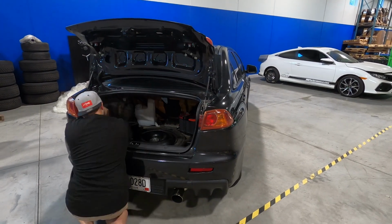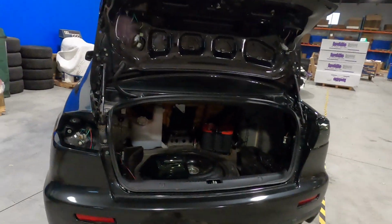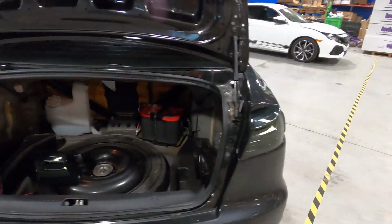All right, you guys, so we're just at the point now where we're ready to put these new taillights in. I actually went ahead and figured out how it all works so that I could more properly explain how you guys could hook these up, because they do come with instructions. The English in it isn't 100% perfect, so it's kind of hard to make sense of, and the diagrams don't really make a ton of sense either.